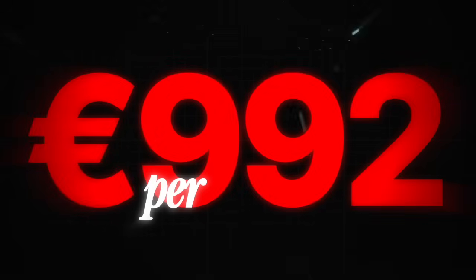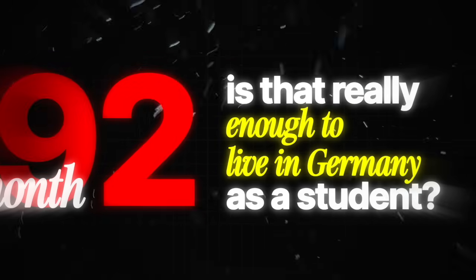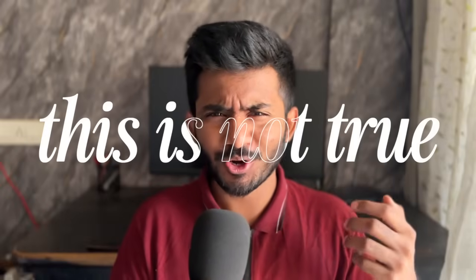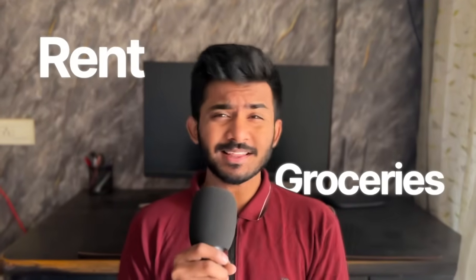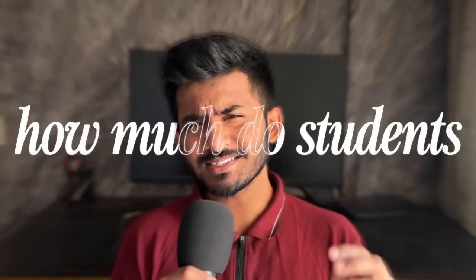992 euros per month. Is that really enough to live in Germany as a student? If you ask the German authorities, they'll say yes. But if you ask anyone living in Munich or Berlin, they will tell you that this is not true. So between rent, groceries, health insurance, Wi-Fi, internet, electricity, heating, how much do students actually pay?